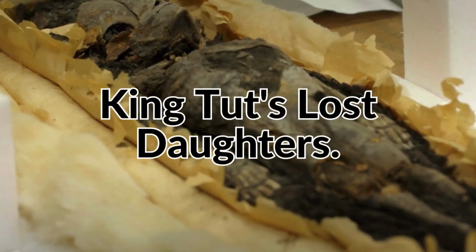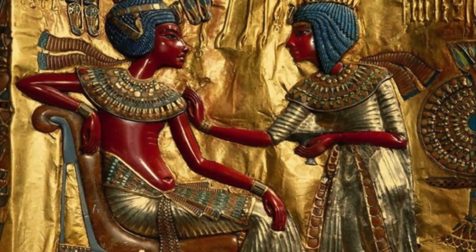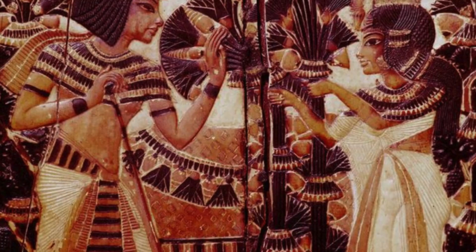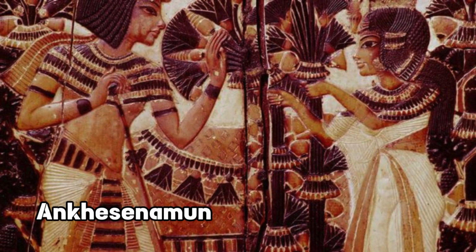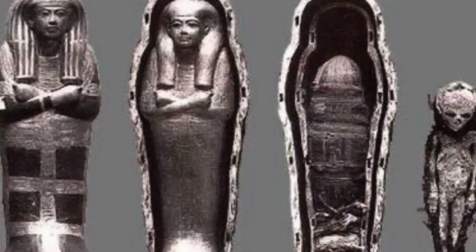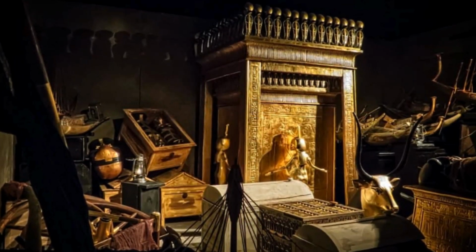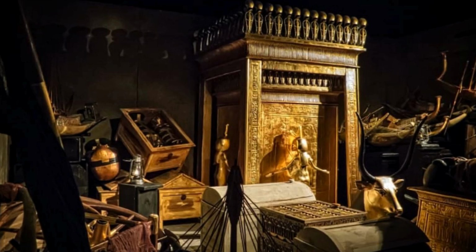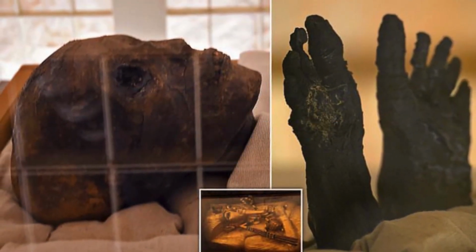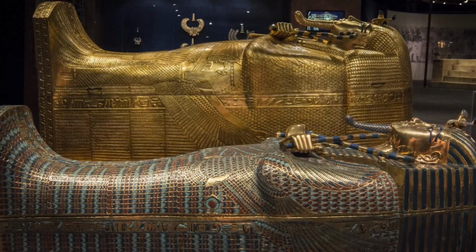Number 4. King Tut's lost daughters. One of the reasons why King Tut fell through the cracks of Egyptian history was that his reign was so short and he didn't leave behind any heirs or offspring. But thanks to Carter's discovery, we know that King Tut's wife, Ankhesenamun, whom he married at age 12, bore 2 stillborn daughters who were buried in their father's tomb. Inside an unmarked box, Carter's team found 2 tiny wooden coffins, each bearing a gilded inner coffin that contained the mummified remains of King Tut's daughters. The fetuses appeared to be 25 and 37 weeks old and died from unknown causes. Archaeologists also found a lock of King Tut's grandmother's hair in the tomb, which may have been a family keepsake.